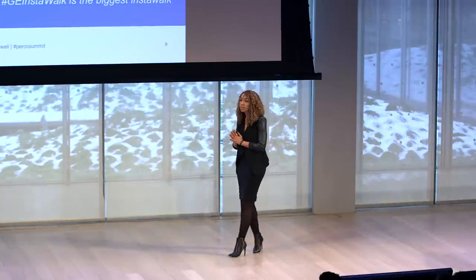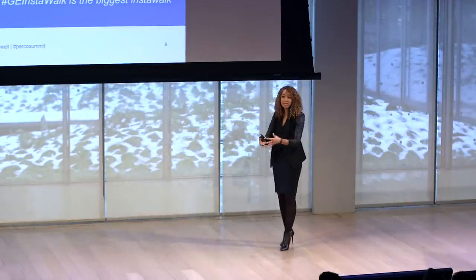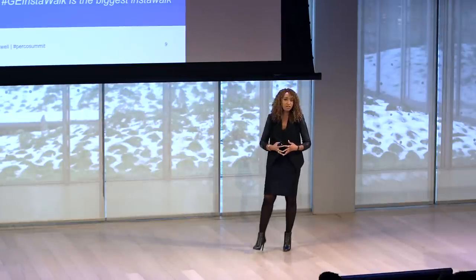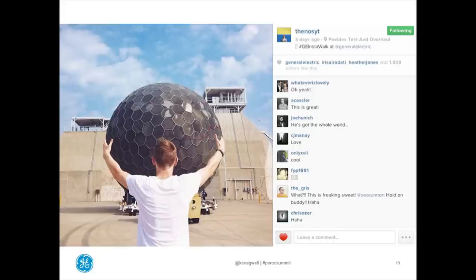So we started launching InstaWalks, where we would take groups of Instagram super users and some of the famous Instagrammers and some of our GE super fans and put them together and invite them inside to one of our facilities to shoot together. So you had cases where you were allowing people onto your factory floor and you were allowing them to do it with their favorite Instagrammers, and they were getting an experience that they wouldn't have any other way. The first one that we did was at our jet engine test facility in Peebles, Ohio. This is where we test the GEnx engine, which is on the Dreamliner, and the GE90 that's on the 777, and it's in a very remote location in the middle of the forest, and it has indoor and outdoor sites. It's just like a really cool Star Wars experience.